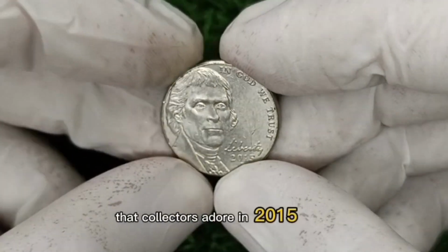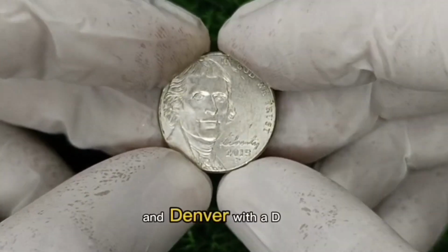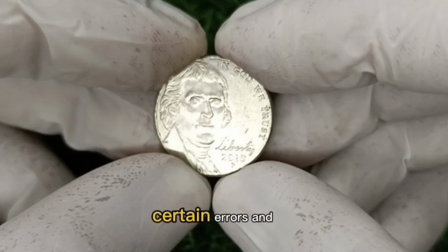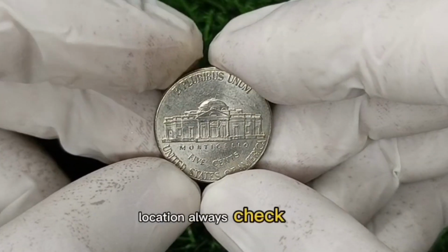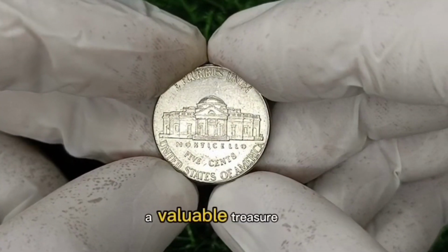In 2015, nickels were minted in Philadelphia with a P mint mark and Denver with a D mint mark. Both mints produce millions of coins, but certain errors and varieties are unique to each location. Always check the mint mark. It could be the first clue to uncovering a valuable treasure.